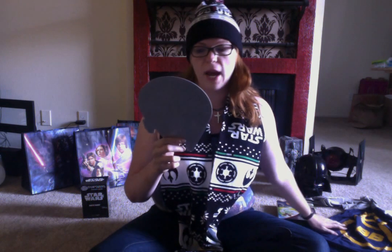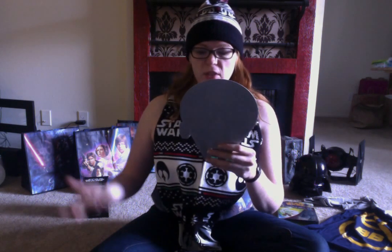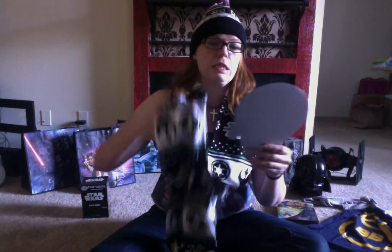Star Wars Little Golden Book Set. Exclusive BB-8 Raglan Tee. Yee, that's my shirt today. Pop Taters Darth Vader Mr. Potato Head figure. Exclusive Star Wars Jekkard knit scarf. I may be wearing it. I clearly am wearing it. I just made a whole thing about that.